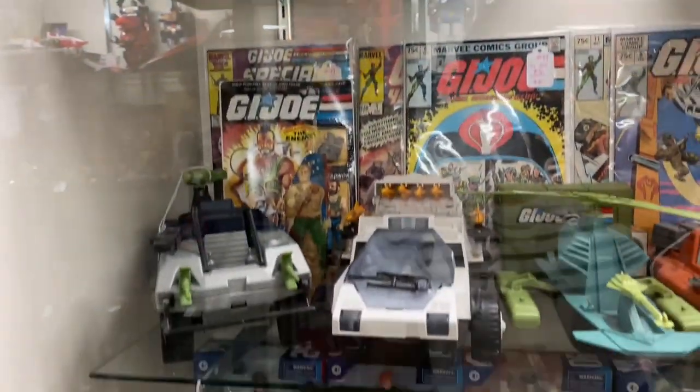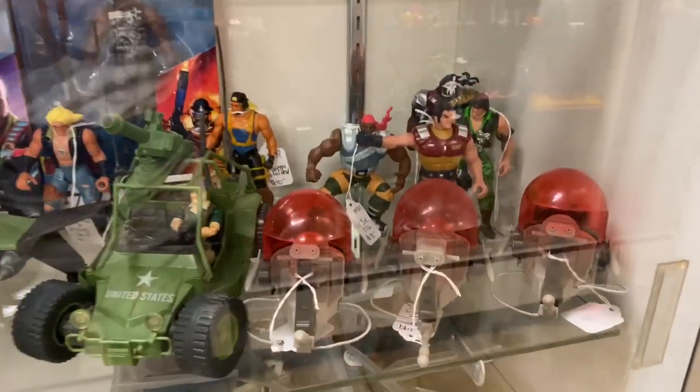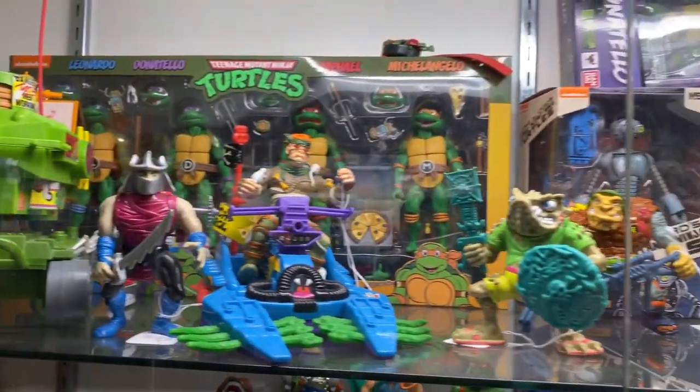Here we got some G.I. Joes. Got some comic books there in the back. Again, I'm not a G.I. Joe collector, but I do appreciate them. I had so many of them when I was a kid. Very cool to see G.I. Joes here, and the ones I really do love and collect are the Street Fighter ones. I also want to get some of the more combat ones as well.